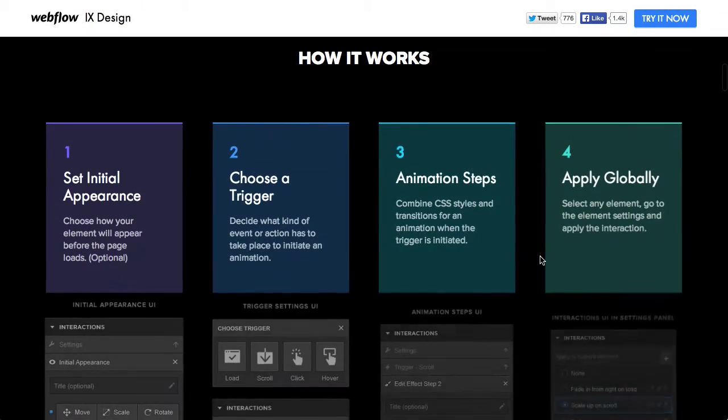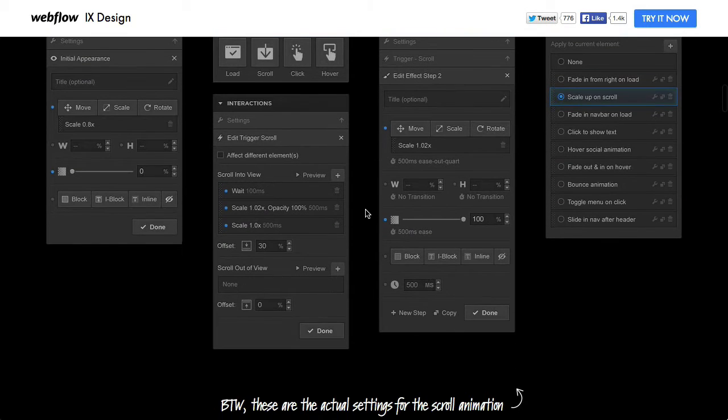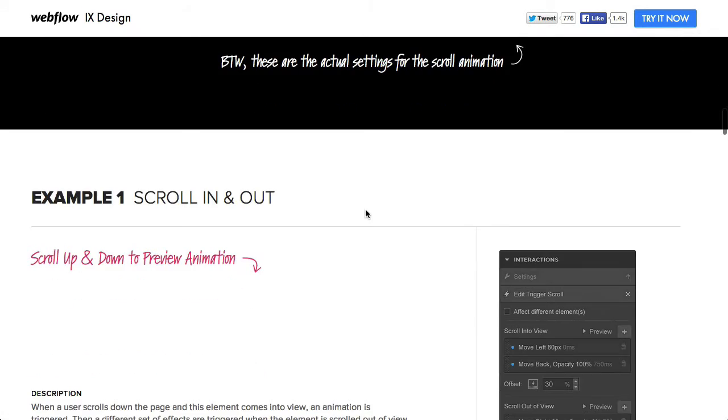So how it works, for example, they explain triggers, the initial appearance, animation steps, and then how to apply these styles to act over an entire website. So you do not have to click on every small element and align the styles. You can make a style sheet. That's lovely for people who are really good in, let's say, Microsoft Word. They have this style guide, or Google Docs, or of course CSS for web designers.